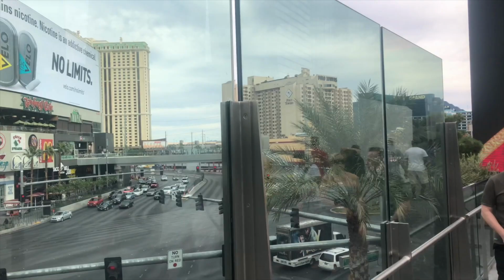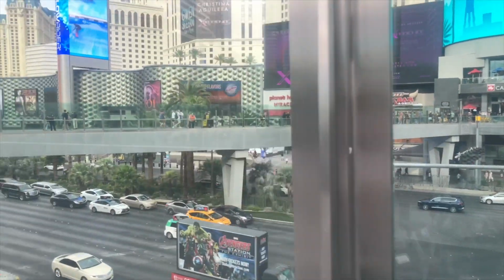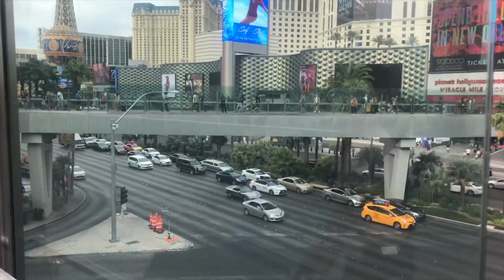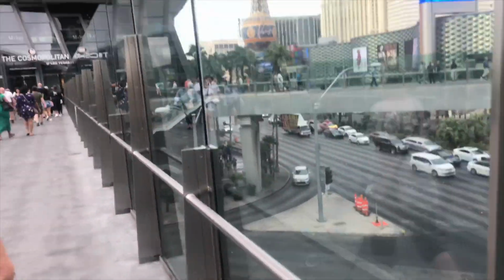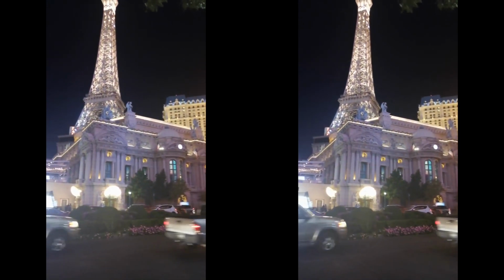The slot machines are all over the place. People are all over the place. There is no night in Vegas. This is just how it is. No night in Vegas. So watch and look at this.